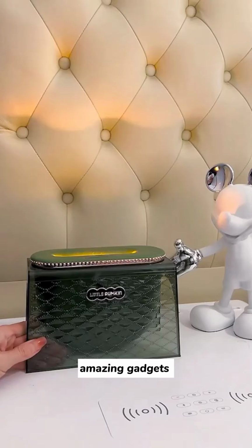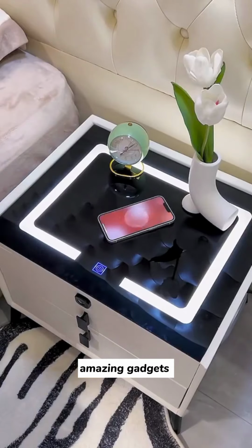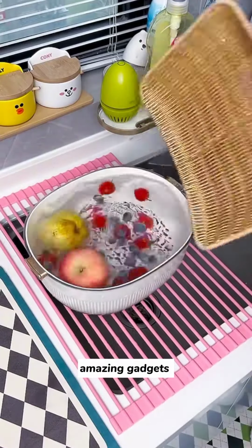So if you want to buy any product, you just go to Amazon or Alibaba and you type the name of the product. You will find it on Amazon or Alibaba.